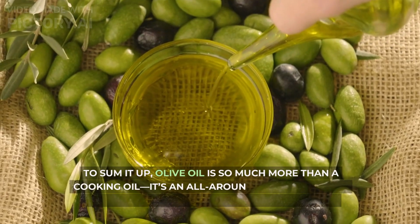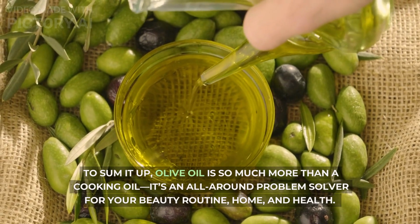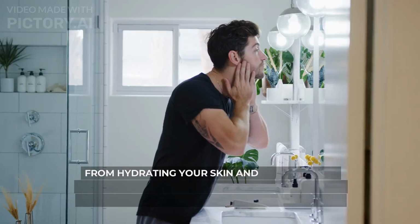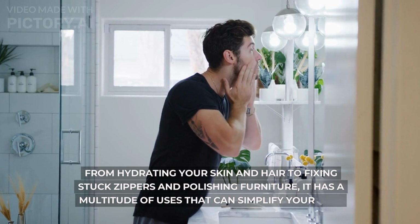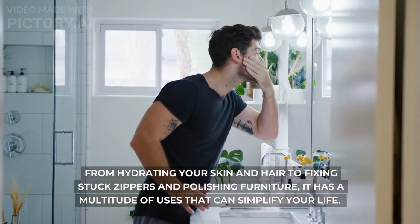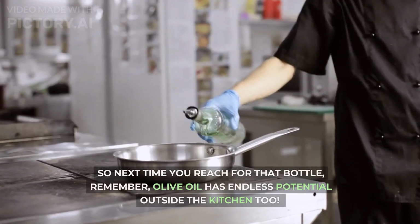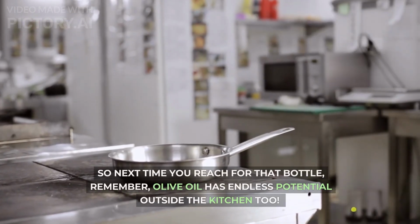To sum it up, olive oil is so much more than a cooking oil. It's an all-around problem solver for your beauty routine, home, and health. From hydrating your skin and hair to fixing stuck zippers and polishing furniture, it has a multitude of uses that can simplify your life. So next time you reach for that bottle, remember, olive oil has endless potential outside the kitchen too.